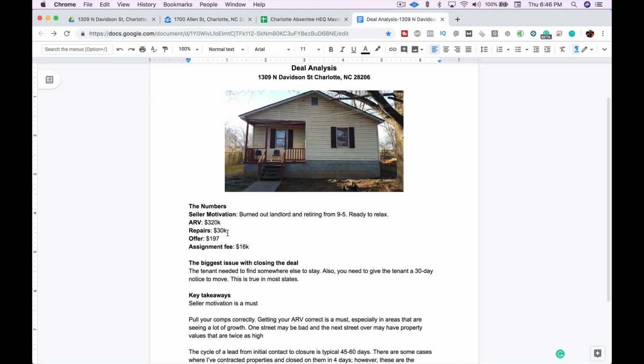320K ARV, 30K in repairs. Really, we put the repairs probably around 40K. We wanted to add a buffer here, but 30K with the right contractor will get the job done. 10K buffer. In this price range, there's still enough room for the rehabber, because when you're talking about a 320K ARV, there's a little bit more room for padding.